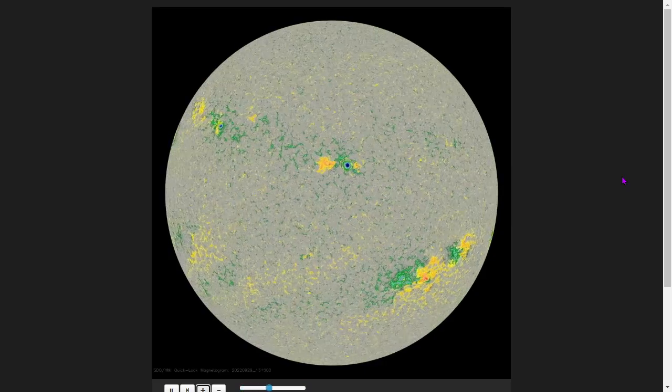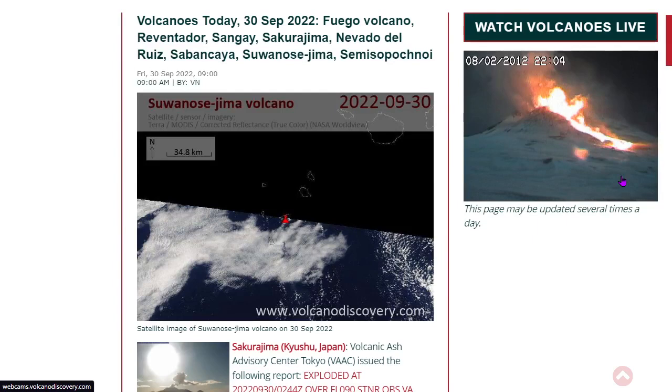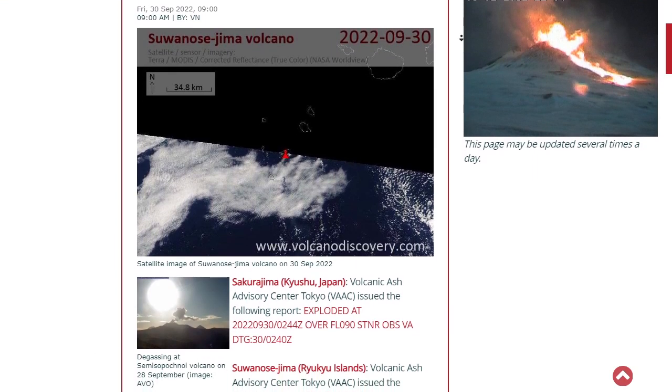And I'm not sure if that'll get that. I think that's going to get named as a new group. So we'll have two new sunspot groups here. And let's take a look at volcanoes real quick.